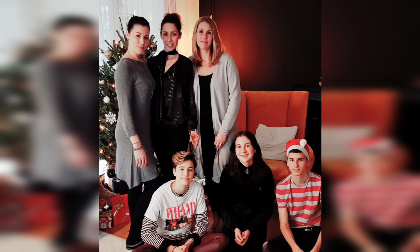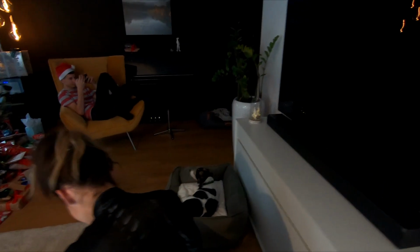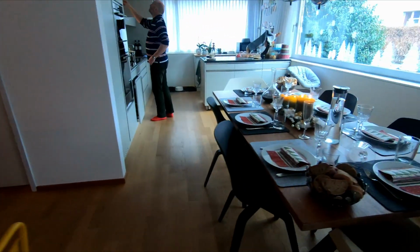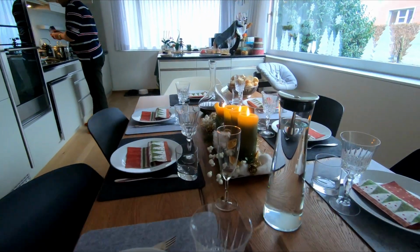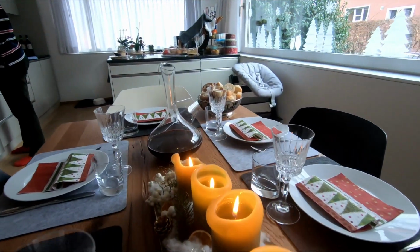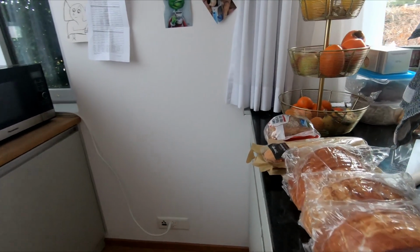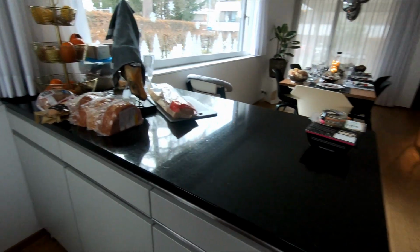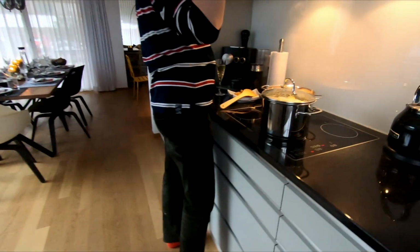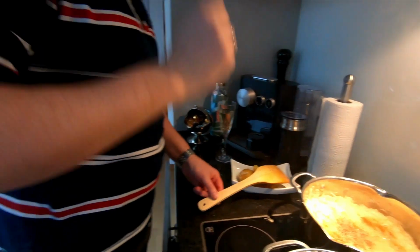Then suddenly it was the 25th, and for us, Christmas. It's become a bit of a family tradition that my husband Rainer cooks our Christmas dinner. And this year, he opted to do something non-traditional. Ham, steamed vegetables, potatoes, and sauerkraut. Yes, I know it sounds a little strange, but it was fantastic.